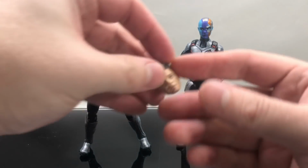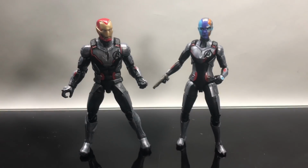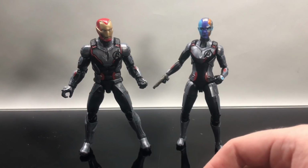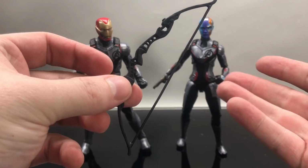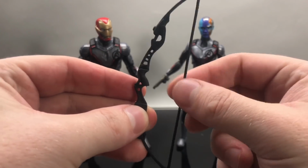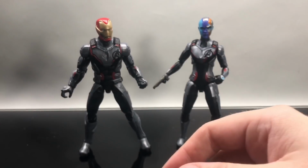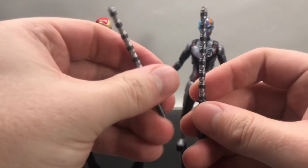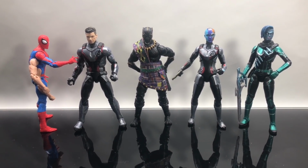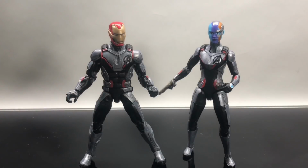Nebula, she wins. Jeremy Renner head, that's awesome. Scarlett Johansson, she's awesome. Ant-Man, I go either way on him. It's not a bad thing. It's not a great thing. Missed opportunity, no bow for the bow and arrow. That's really odd. At least this thing is a little bit taut. It'll break eventually because it's just plastic, but it gives you a little give. And then the same batons that we have seen. And just to show off some scale, here are the figures with some of the most recent Marvel Legends. And they actually fit in quite well. So I'm going to leave you guys at that.